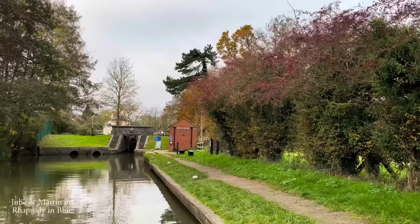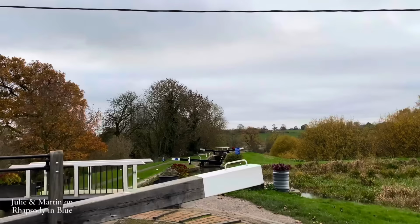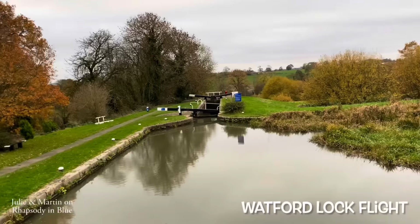We've come up to the locks and there doesn't appear to be any moorings, so we're going to hope that they might put us up the locks, let us go up and see if I can find somebody. So I've just walked to the top of Watford Locks, been given the okay, booked us in. I've now got to walk all the way back down to the bottom to start locking Martin up the flight. So yeah, here we go, Watford Locks.